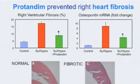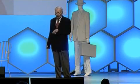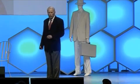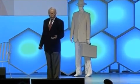Look at the graph on the left. The control heart has very little fibrosis, that small blue bar. The hearts that had chemically induced pulmonary hypertension had about 4 times as much fibrosis, the red bar. Animals that were treated exactly the same way except with the addition of Protandim, and you can see the red bar was dramatically reduced, significantly reduced to the green bar. So fibrosis was prevented. We, in this case, measured a specific gene product. This is a protein that signals your body to create scar tissue. You can see in the control, the healthy animals, a very small bar. The ones with pulmonary hypertension, a lot of signal telling the cells to become fibrotic, to create scar tissue. And you can see it largely blocked in the animals that were treated with Protandim.